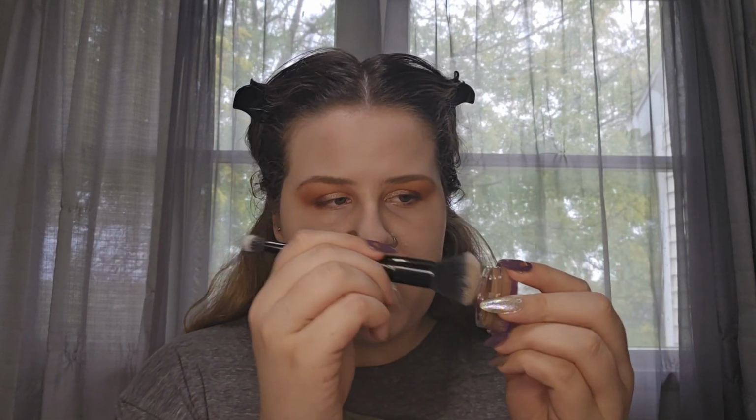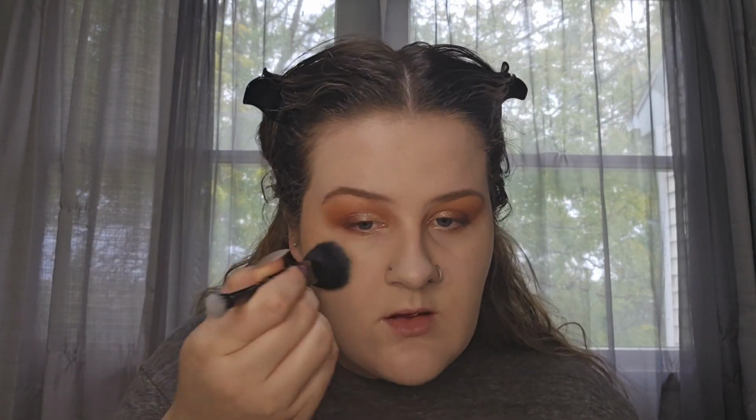So let me grab my brush. I loved this so much, and I definitely missed it in my collection, which is another reason why I wanted to grab it, because it's such a light bronzy shade. And I think for anyone getting into cream products, like cream bronzer, and you don't know what to do, this is a great one because you can't go too crazy with it. And honestly, I love it. The tone, oh, beautiful. This is a great product.